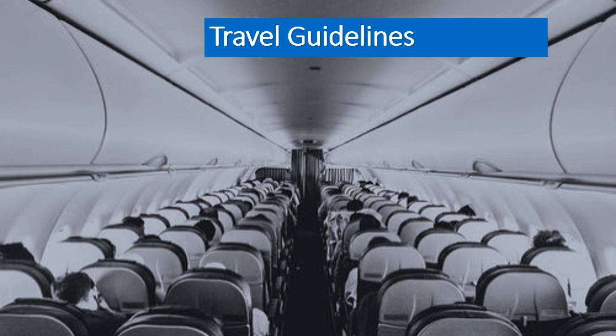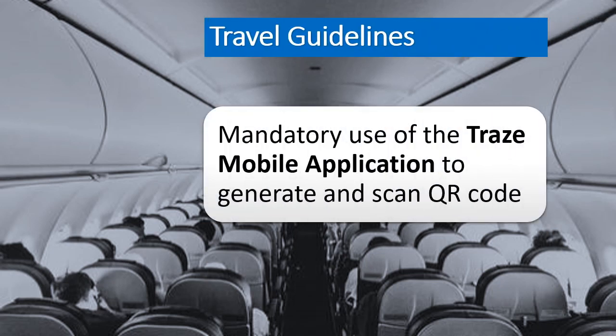Next travel guideline is the mandatory use of the Trace mobile application to generate and scan the QR code. So before you go to the airport for your flight, be sure that you have downloaded and installed the Trace app in your smartphone and, kung pwede, na fill out na yung details mo para ready na for scanning. So may QR code ka na ready so that when you arrive in the airport, wala nang hassle sa entrance.